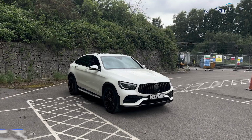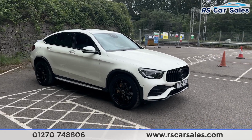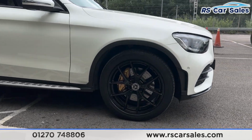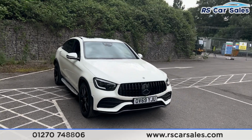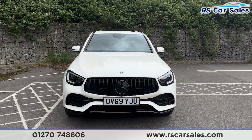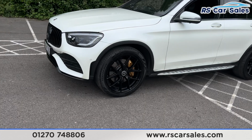Here we have a 69 plate Mercedes-Benz GLC 300D 4MATIC AMG line Premium Plus. Now this vehicle comes with the 20-inch gloss black alloy wheels, all in excellent condition with the gold brake calipers behind. We also have the white exterior paintwork, the LED headlights, Panamericana front grille with the gloss black Mercedes badge in the centre. Coming round to the passenger side, you'll find the second alloy wheel, again unmarked, just down there.